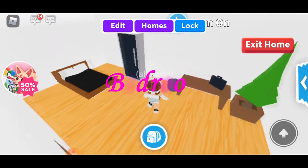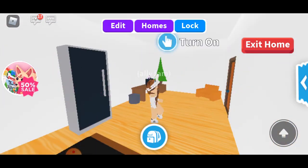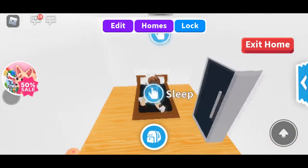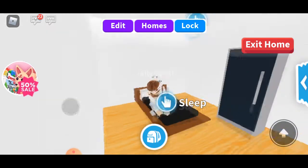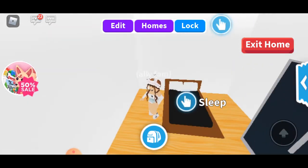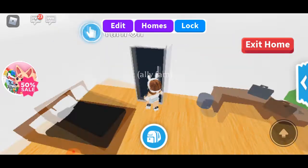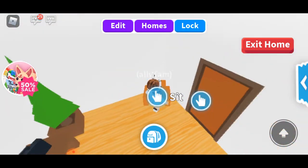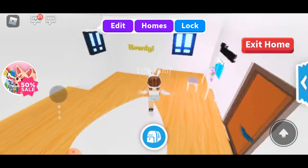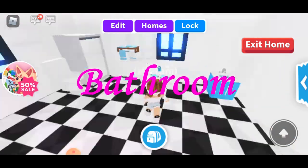So here's my bedroom. I really forgot to style it a lot, but yeah, I think it's worth it. And I got the sleek bed. I really love the sleek bed because it's modern and I love it. And mostly this closet where I can get more clothes. And I got this briefcase for when I go to work. And I got this couch if I want to sit. And next we're going to my bathroom.